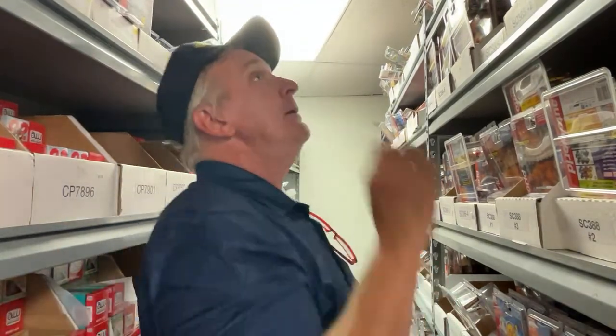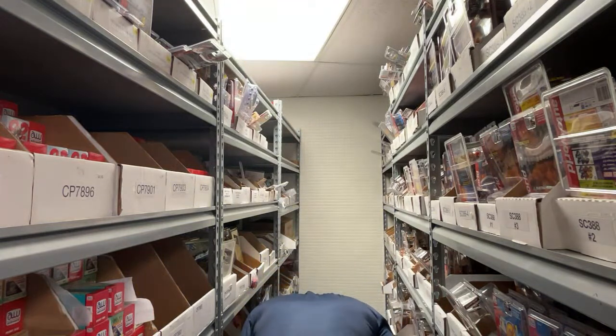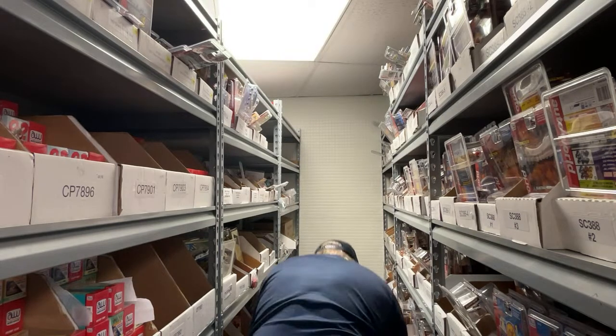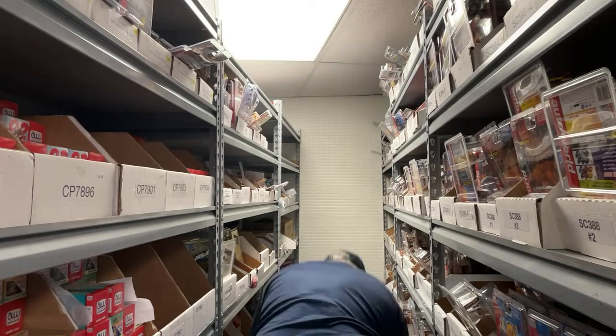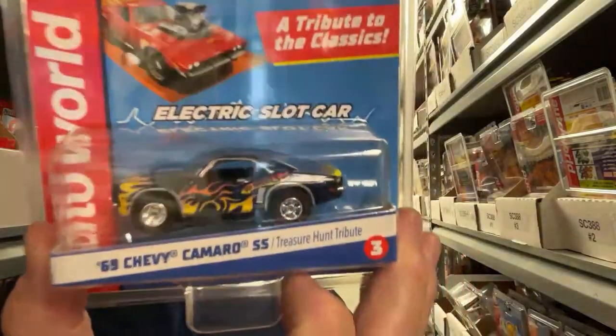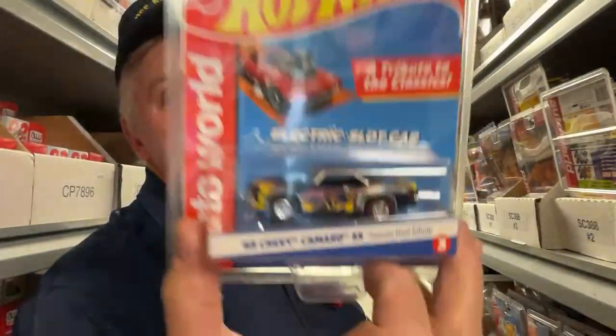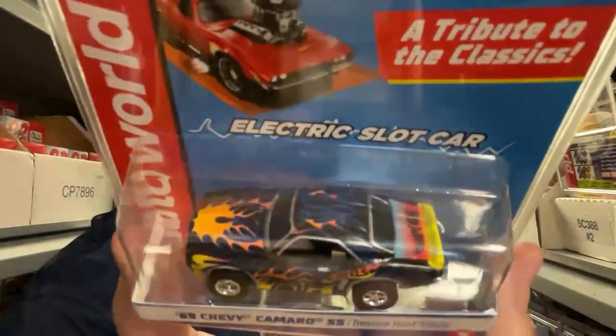What Camaros do you still have, like the old style SC382? Oh yeah, 69 Camaro. Wow, I love this car. This is another one of my favorites. I told you this was going to sell better than the Bel Air, and this is going to be the next big one right here.